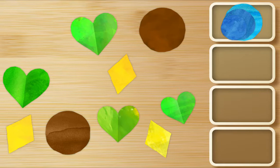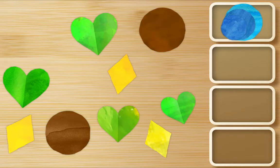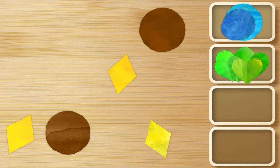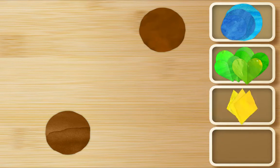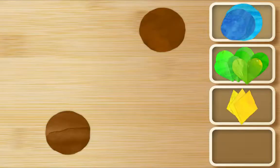Thank you, Monkey. Now, let's gather all of the green hearts. Okay! Here. Here's one. Here! Splendid! Should I look for yellow diamonds now, Miss Panda? That's a good idea! Okay! Here. Here. And here! Great! And what's left? Two brown circles. Okay, let's put both of them in their own box. Okie dokie!